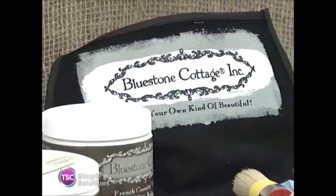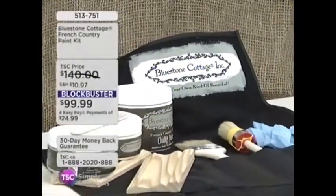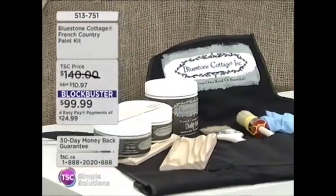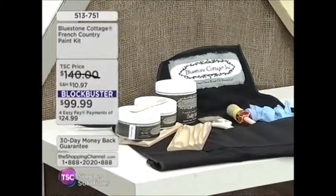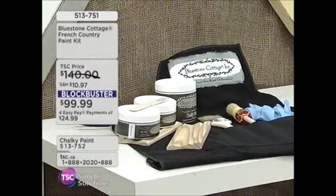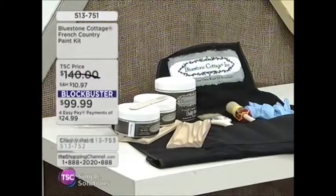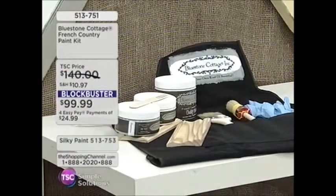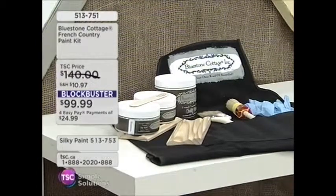We are starting off with the most lovely paint kit. This is the Bluestone French Country paint kit. And this is about maybe repurposing Grandma's old nightstand that she gave you. Maybe you're an antiquer and you found a tired piece of furniture and you're thinking, I can revamp that. If you love that sun-drenched French country look, a little bit worn, a little bit relaxed, a piece that tells a story, you have to stay with us for this.